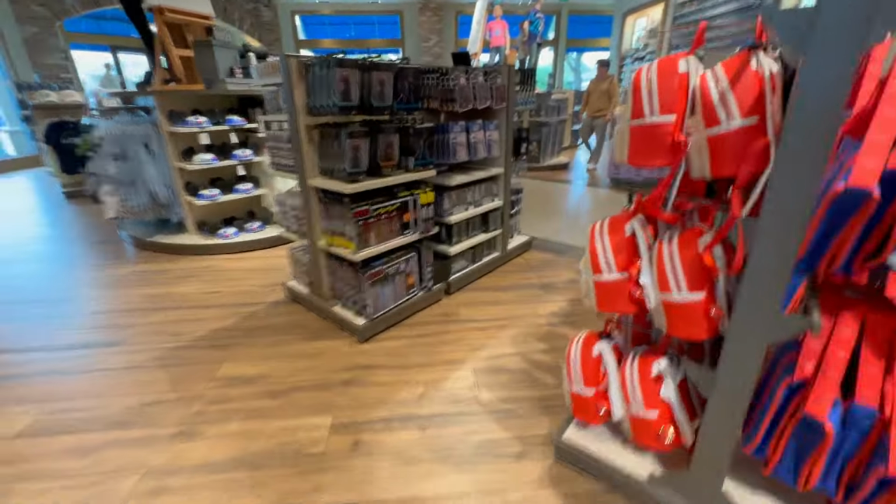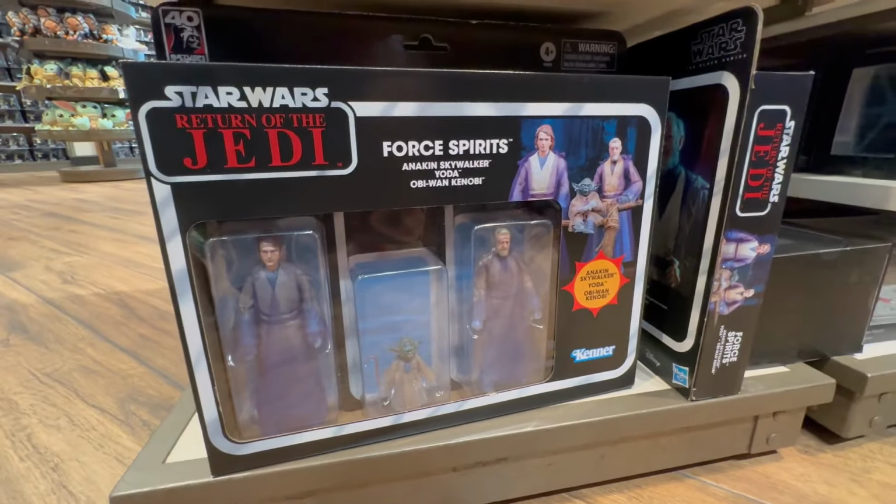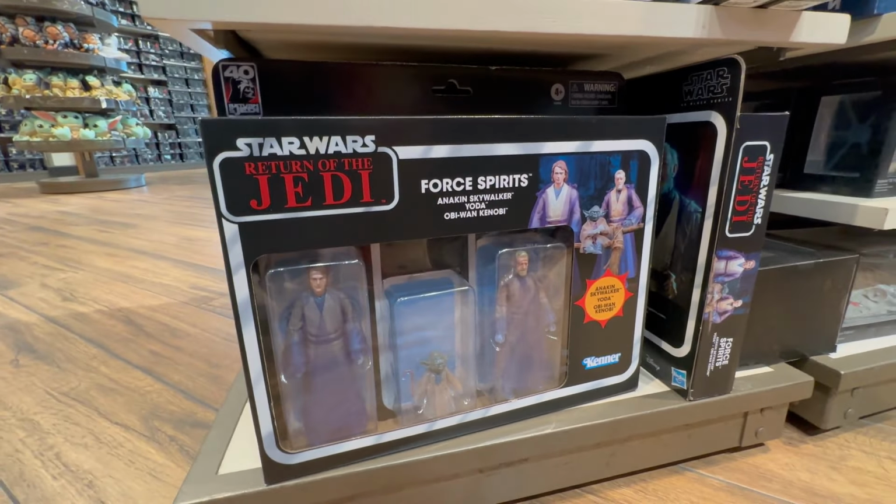But I came across a bunch of Star Wars Christmas ornaments. There were more, like two Yoda ones, and a couple other things I believe as well. But these are the ones I decided to pick up. Super, super cool.